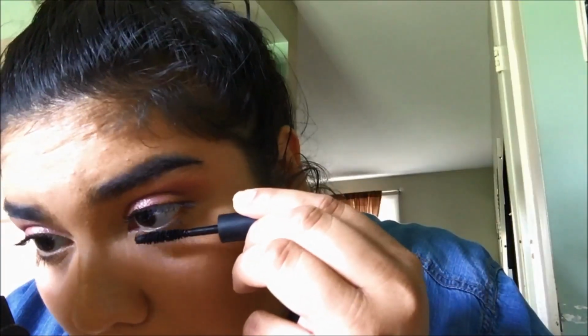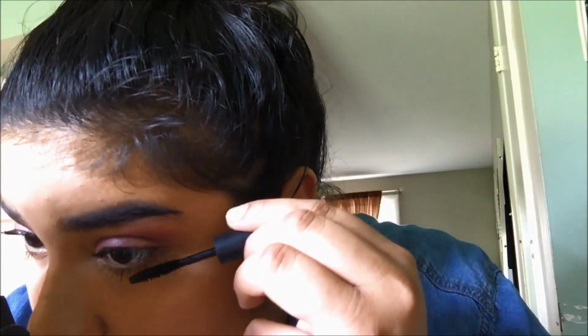It's a deluxe sample when I order a couple things from Sephora. This is the Makeup Forever Professional Paris Excessive Lash Mascara. I'm sorry, I can't read, I can't speak, I can't see. I mean, why are you watching me? Make sure it's well coated. I really love mascara. I love the way it makes my lashes look. It makes them look so big and black and just really, really pretty.